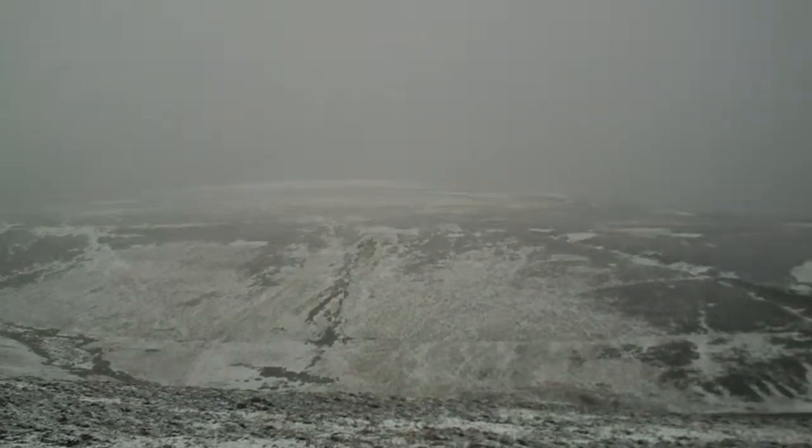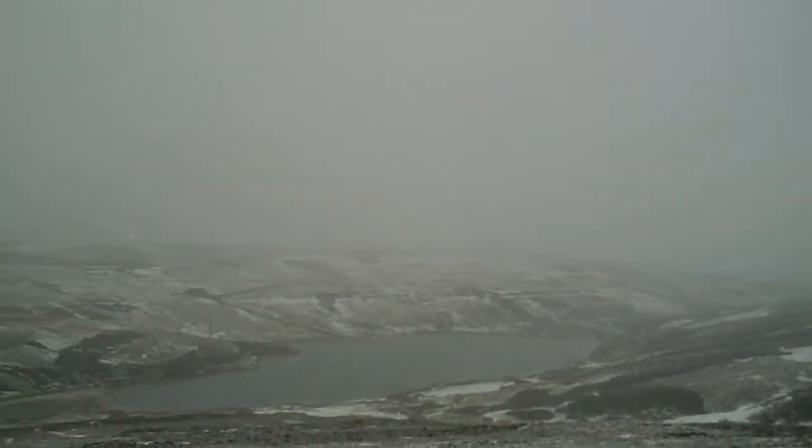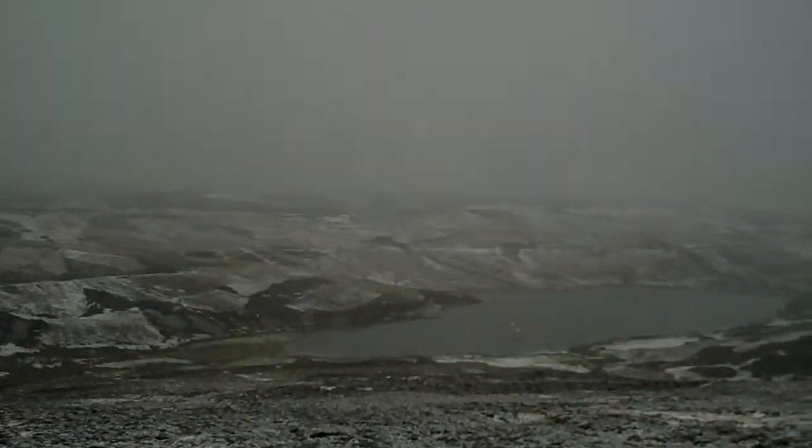But, gone slightly adrift, I've still found the reservoir, which is a key point. There we can see it. Reservoir, in all its glory. And, of course, it's snowing. And back up there, you can see a whole lot of bugger on. So let's come back this way.